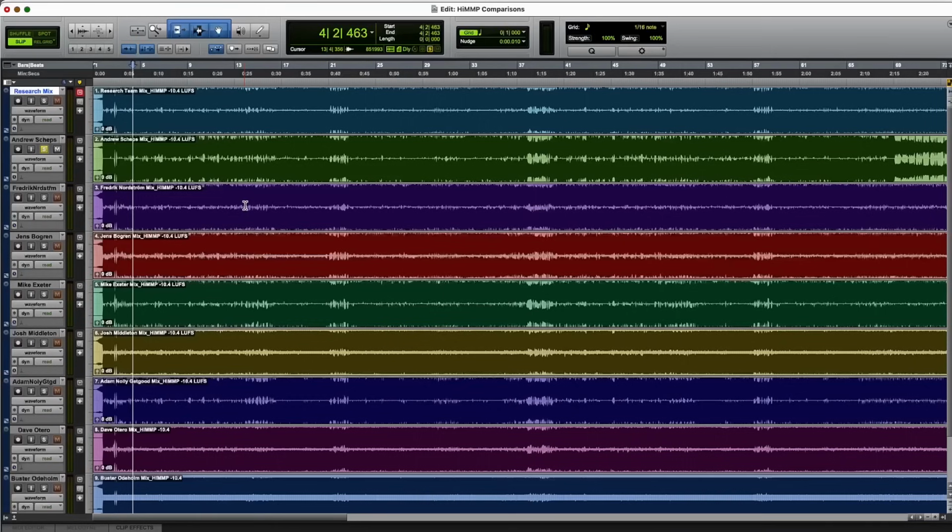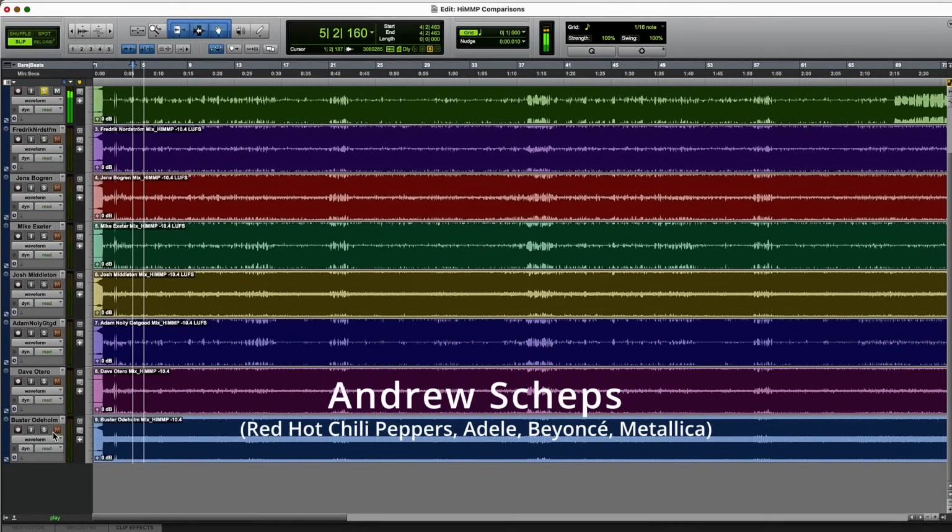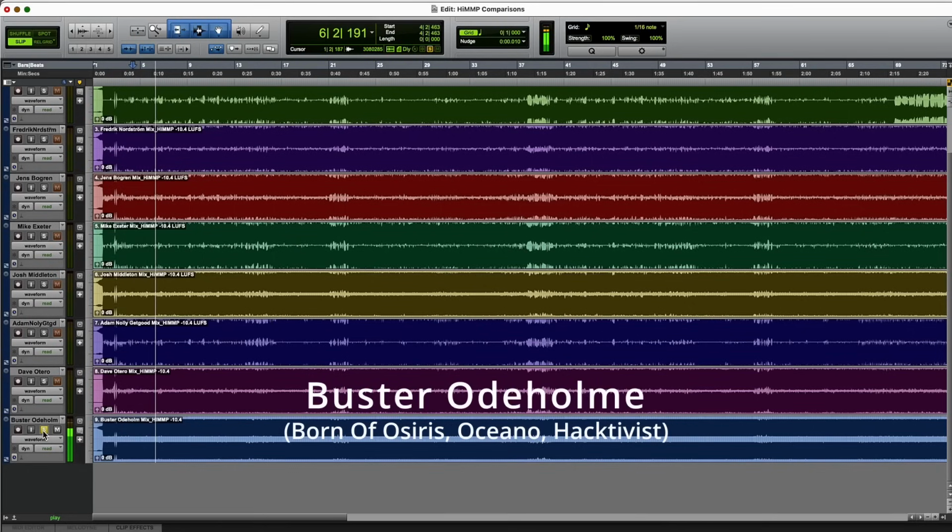And some people feel that it sounds unnatural, that it sounds fake, and other people prefer a much more organic, natural sound to the production. And you can hear the differences there between Buster Oderholm and Andrew Sheps. One more time. Let's go from Andrew Sheps to Buster Oderholm.